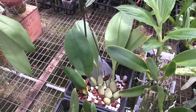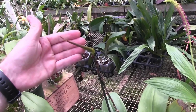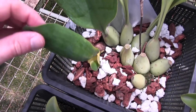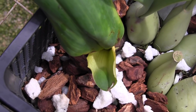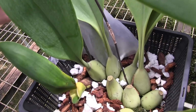This is one of my larger plants. This is Hal, the Bulbophyllum echinolabium. Hal's putting out a flower, and he's also putting out new growths. And something that's happened to Hal recently that I really didn't like is that the newest growth has got this brown stuff all over the leaf. And I think the reason is because water is getting trapped in that sheath there as the leaf develops.